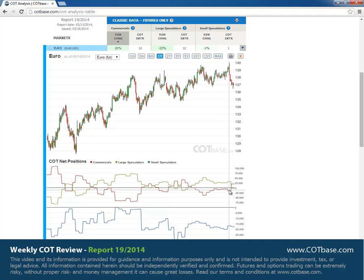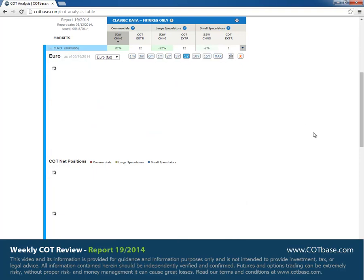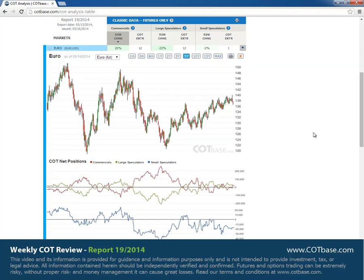The change itself is actually pretty large. We do see much greater changes roughly a year ago. We can also state that these change signals are pretty effective in the euro. So in this case, of course, we are talking about a bullish COT change signal, possibly pushing prices a bit higher in the near future.